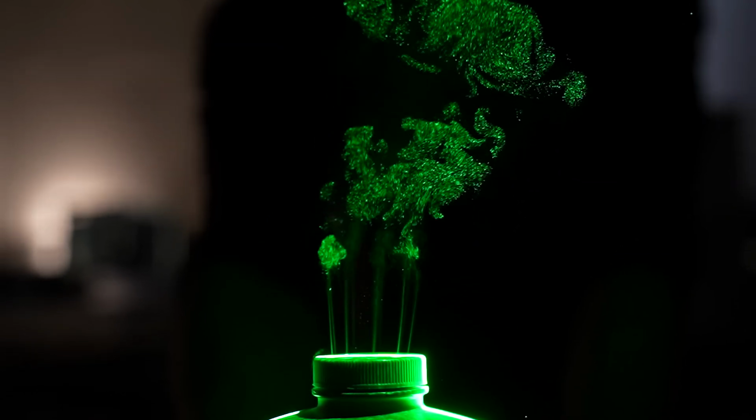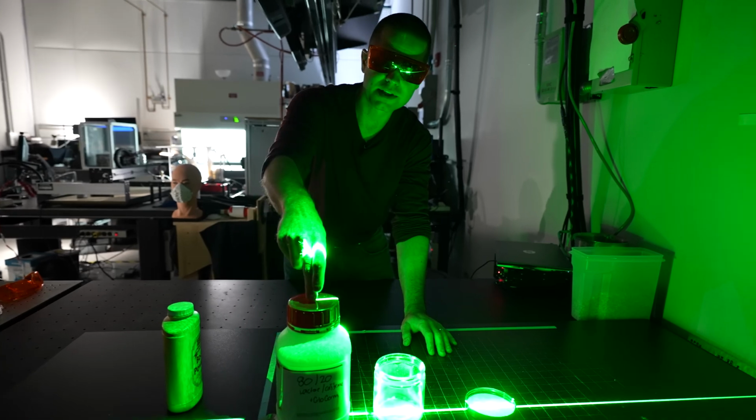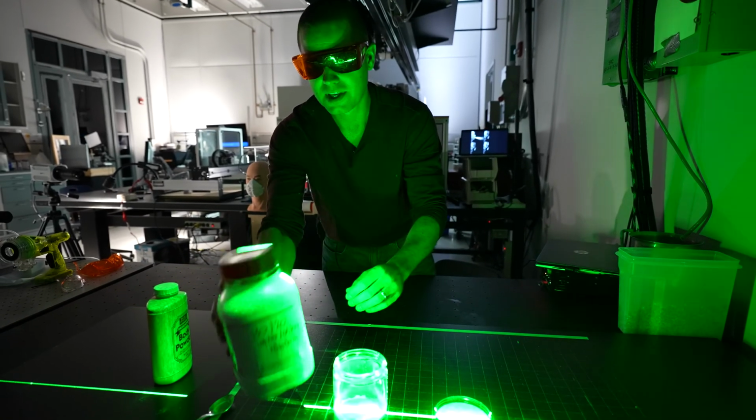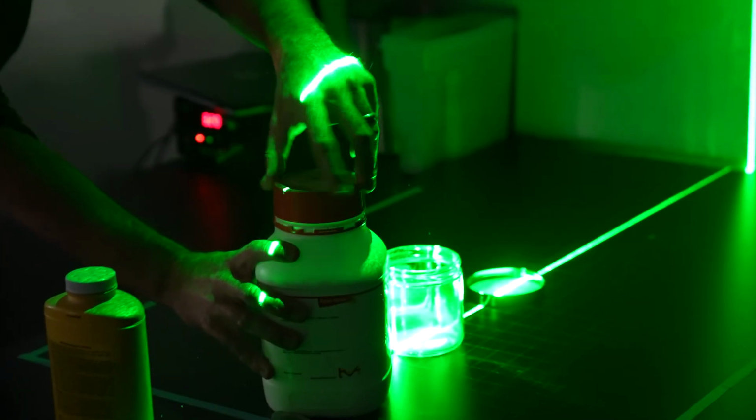Let's do a little experiment where I am taking illegal substance A and pouring it into substance B. First thing I'll do, just watch when I take the lid off of this.